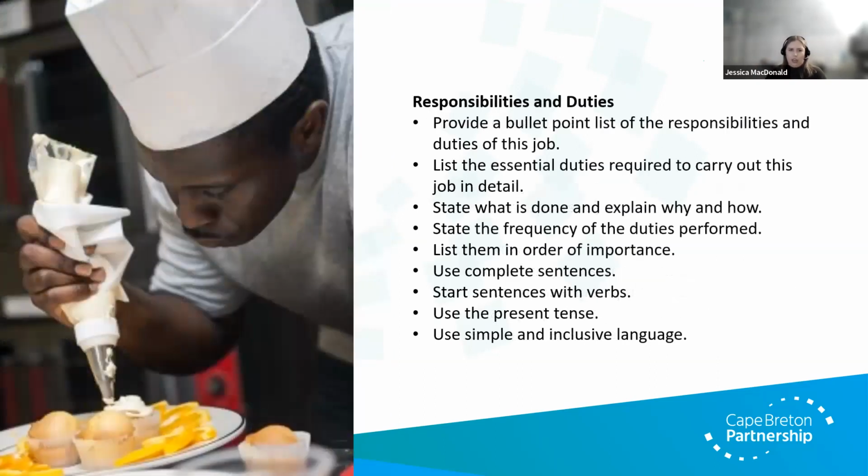So again, this would be kind of like your next heading in your job description. You have your responsibilities and duties.